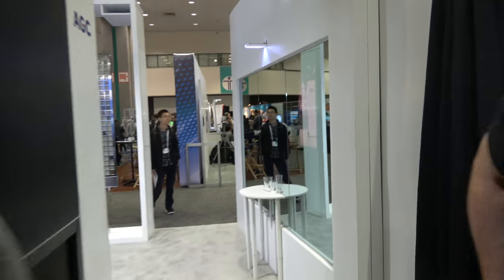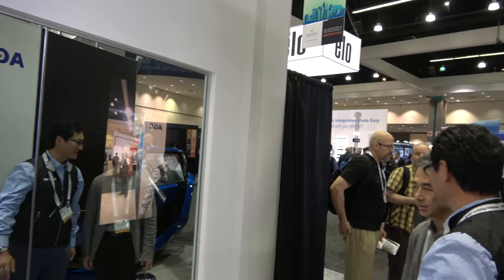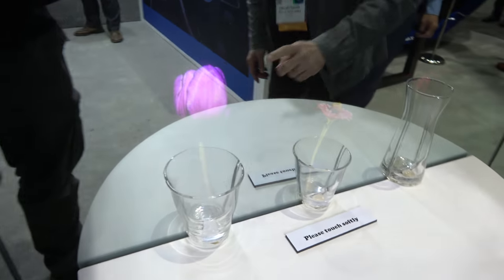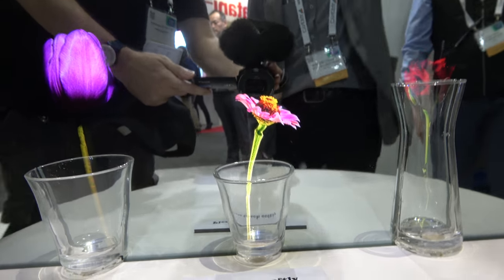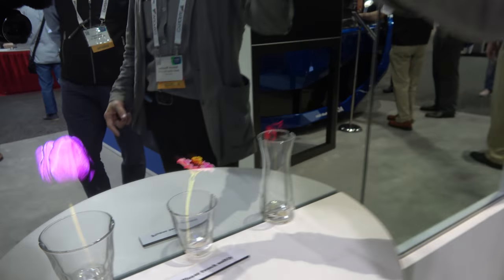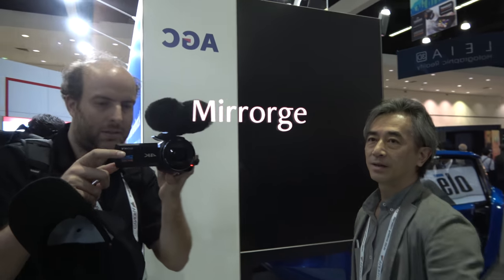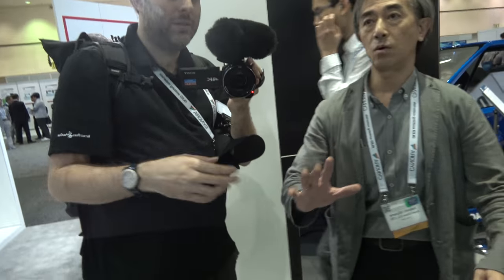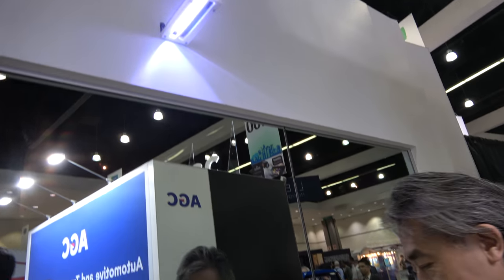So let's go over here. Okay, so what are we looking at here? The mirror. Somebody said it's a special mirror. So you can see, on this side, mirror image and display image. So the very high reflectivity and also this mirror shows through the display image. So you can see the name of our product, Mirrorge. Can touch? No. Touch is only on this one. So this we use the sensor over there and here.